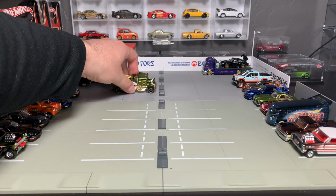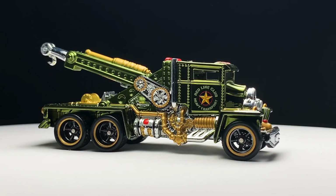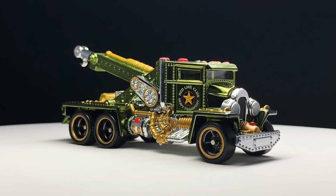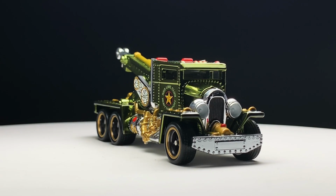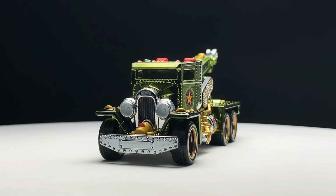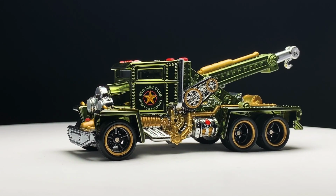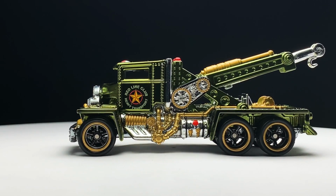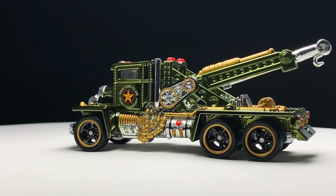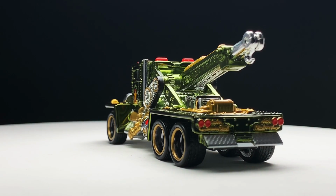The next one, Larry Wood's Steampunk Truck. Has a little bit of a moving part, not a massively significant one. This model actually debuted at the convention, right? I think in 2018 at a dinner that honored Larry and, I think, his anniversary with Hot Wheels. That was in a kind of burnt orange color or kind of a rust color, I think.